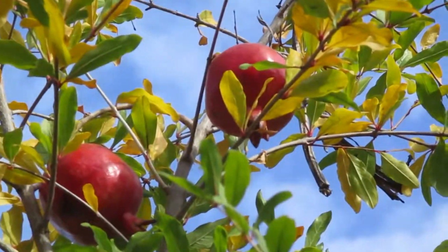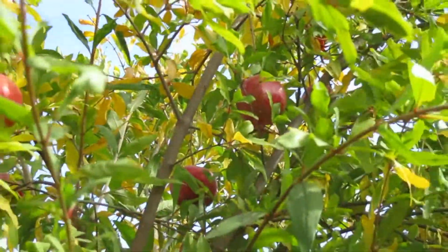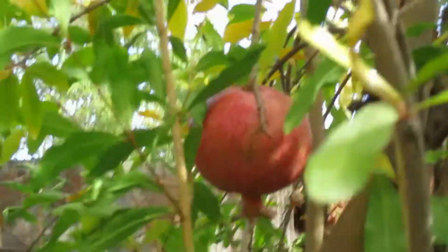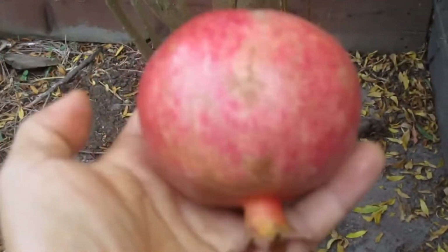I think the biggest one is that one right there. So I'm gonna have it. Here it is. It's huge. This is the payoff for taking care of the plants. They take care of you.